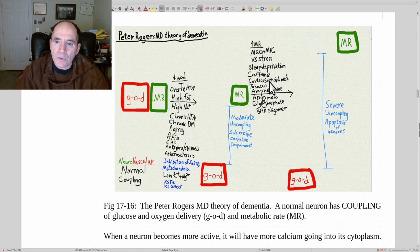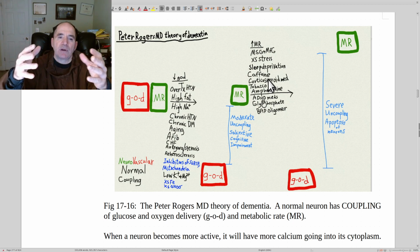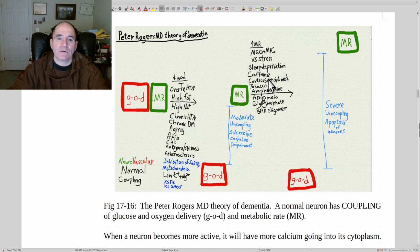Okay, all of these things are going to impair cognitive function. And you can think of a person with PTSD, they're perseverating about something that they're stressed out about. Well, they're overactivating those neurons, and that's why they'll have decreased cognitive function at that time. Tobacco is a stimulant. Amphetamines are stimulants. ADHD meds are stimulants.